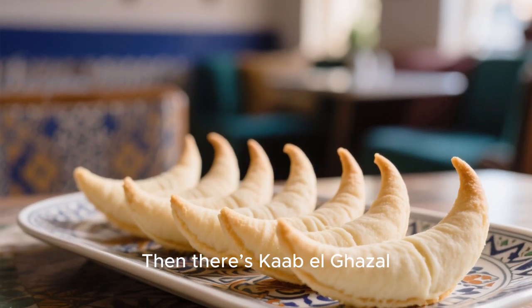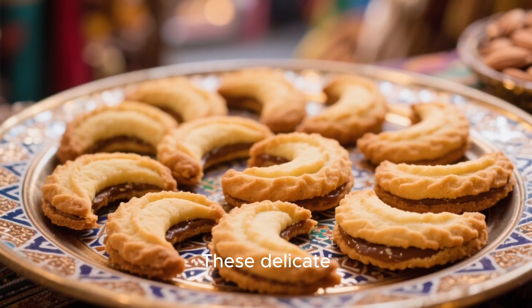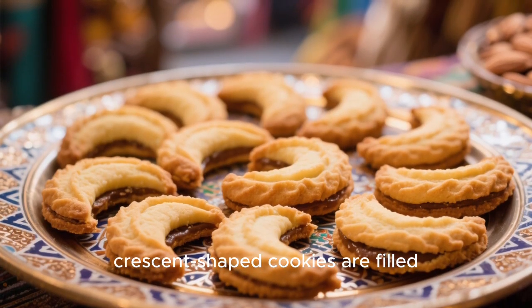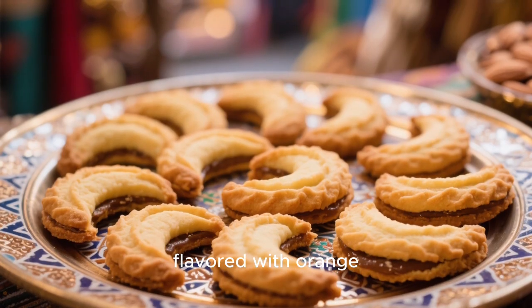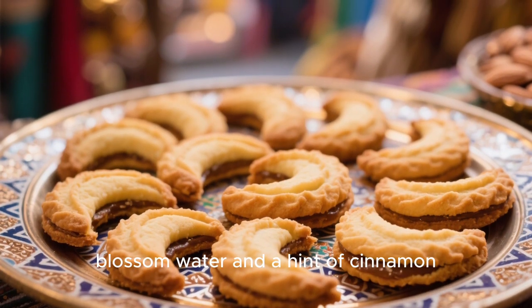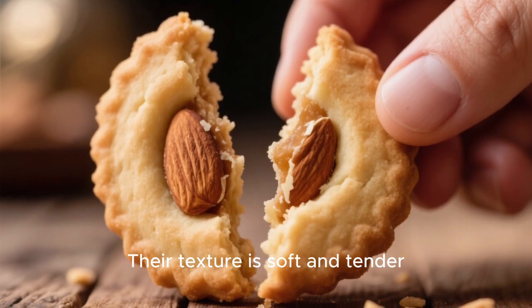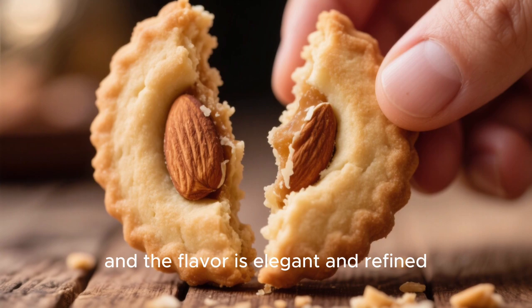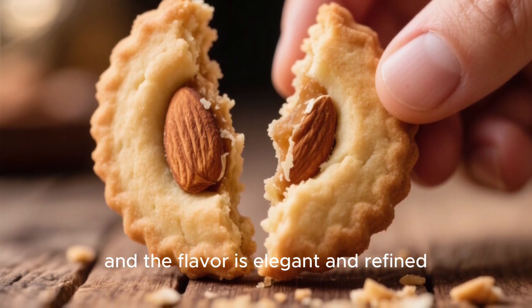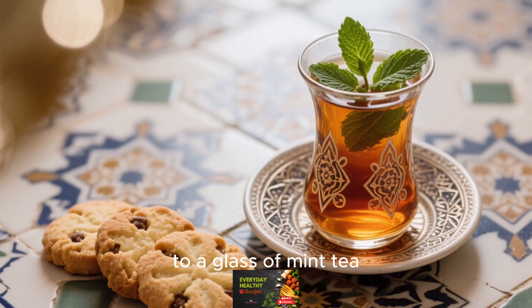Then there's Cob el Gazelle, or gazelle horns. These delicate, crescent-shaped cookies are filled with a sweet almond paste flavored with orange blossom water and a hint of cinnamon. Their texture is soft and tender, and the flavor is elegant and refined. They are the perfect accompaniment to a glass of mint tea.